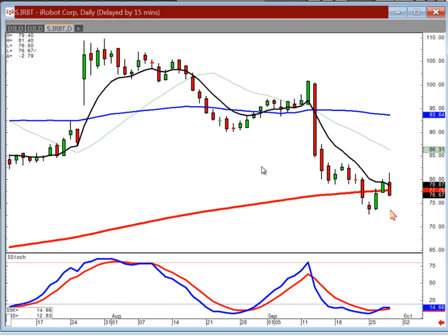iRobot, I wouldn't be long and I wouldn't be short. I would have covered my short position here just above the high of the doji, and I wouldn't be buying it since it didn't close above the T-line. Sell signal. There's a left-right combo. You got basically 6 sell signals and 6 buy signals.